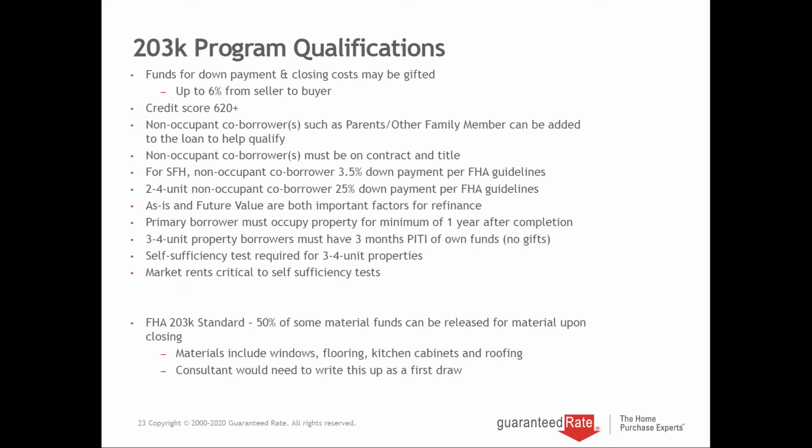The primary borrower must occupy the property for 1 year after completion, just the same as HomeStyle. And on 3 to 4 unit properties for FHA, the borrower has to have 3 months of their own principal, interest, taxes, and insurance. Those are called reserves.